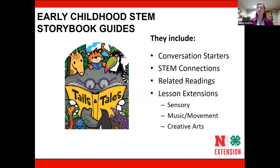Now Sarah and I are going to take just a few minutes and talk about the early childhood STEM storybook guides. Last year we piloted this program that specifically targeted childcare providers and parents, because we realized that there were a group of children who are maybe not able to make it to the library for traditional programming during the library day, or during the school day, but it's not during school.